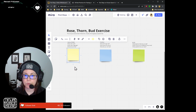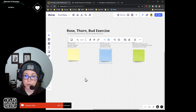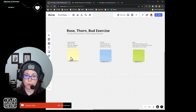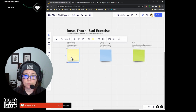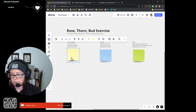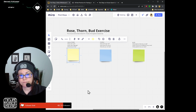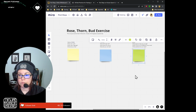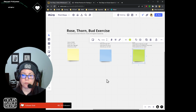And we want to keep the roses, because a lot of people like to just focus on the thorns and what to do about them, but we like to think about the roses because we want to remember what went well, and we want to know what are good practices that we can continue doing so that we don't stop doing those things. So it's good to remember the good things. And then, of course, the thorns are so that we can identify what needs to be fixed. And then buds are, what are our next steps to start working on fixing these things?